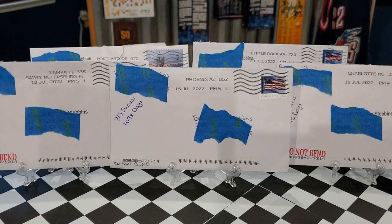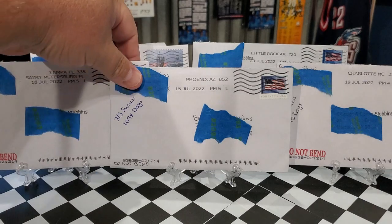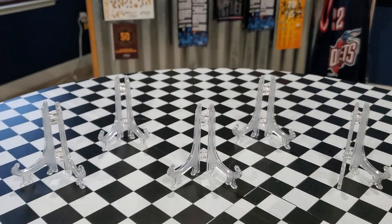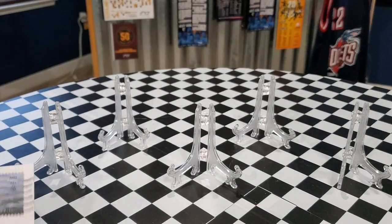So let's get into this TTM reveal video, and I will show you my purchase at the end for the 1990 Donruss set. So in no particular order, we'll start out with this one.